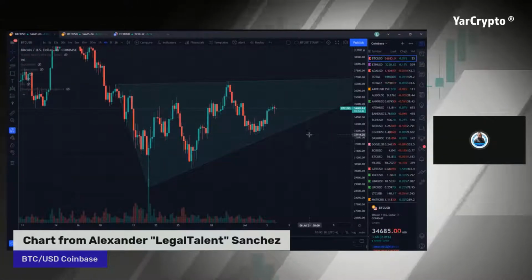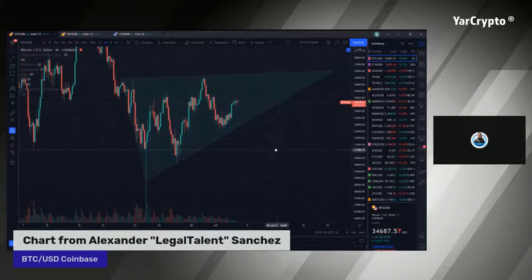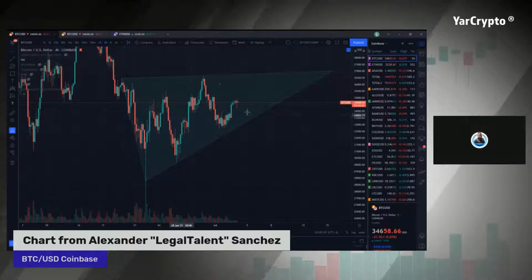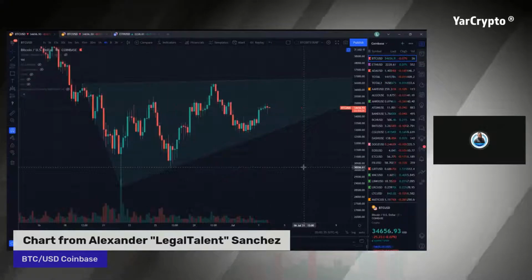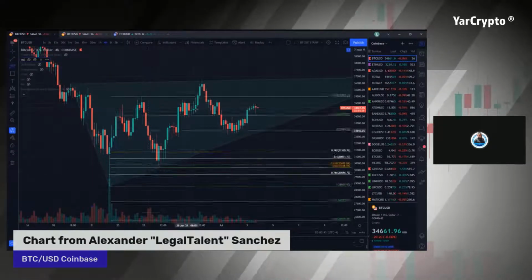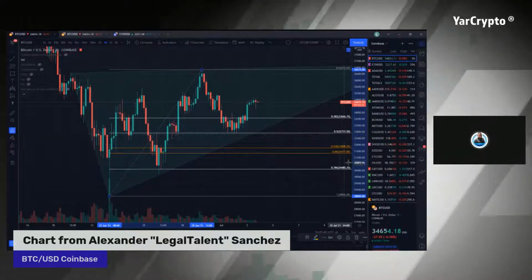One of the things we were tracking, which one of our community members, Mr. Pete, pointed out, is this ascending wedge that BTC is in. We do have two clean touches on the top and the bottom. Currently, we are trading in the middle of the wedge, so we're waiting to see what's going to happen with the price. If we get a fib retracement from this swing low to swing high, you'll notice the price perfectly bounced on the 0.5 fib level.